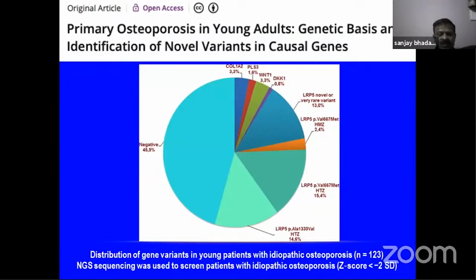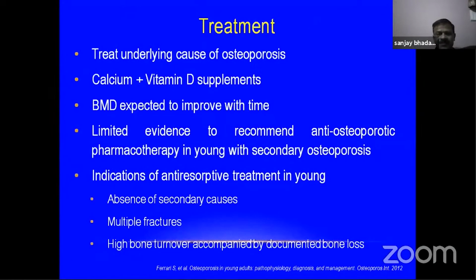So there is one study published recently in the JBMR, and they looked at primary osteoporosis in young adults. What they found is that in 50% of patients, they could not find any cause. In another 45 to 50%, LRP5 is the most common cause of abnormality of low BMD in the young patients. And the remaining is contributed by osteogenesis imperfecta, WNT1 and DKK1.